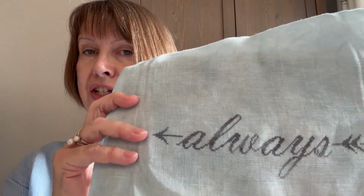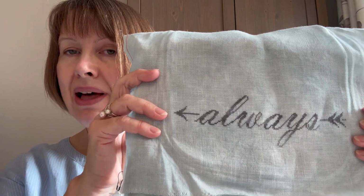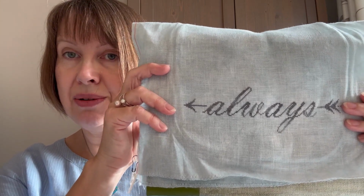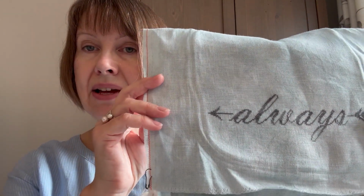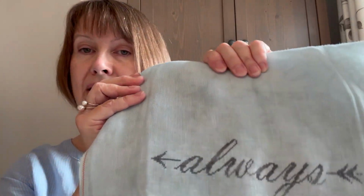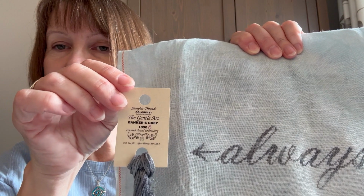Welcome back. My first project is my most recent finish, hence why it's not ironed. And this is Always by Hello from Liz Mathews. This was a free design she put out a while ago, but I was saving it as an anniversary stitch. And this is my 36 count Grey Skies linen, and it is stitched two over two using the Gentle Arts Banker's Grey. I really need to get myself a board.